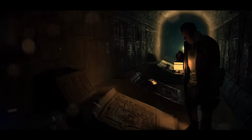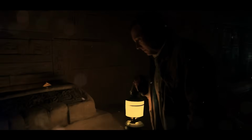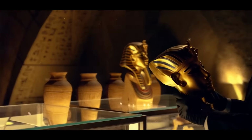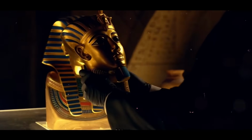So when archaeologists compare these lists to what's found, they can see what's missing, which is often everything valuable. Most artifacts don't end up in museums. They just disappear into private collections, where they can never be studied again. Which is, of course, completely unfair.